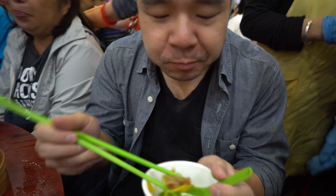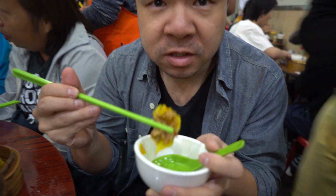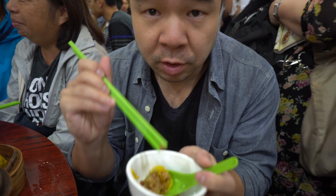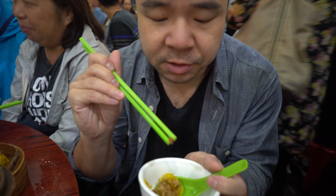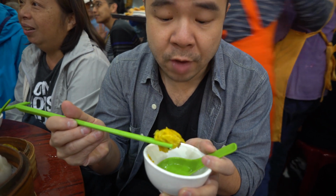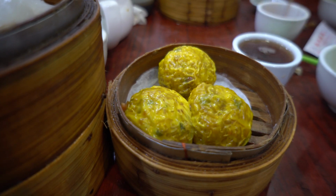Not so good. That's sticky rice that's been stir fried with little bits of Chinese sausage, dried shrimp, all wrapped in what looks like a wonton wrapper. Really, really tasty.